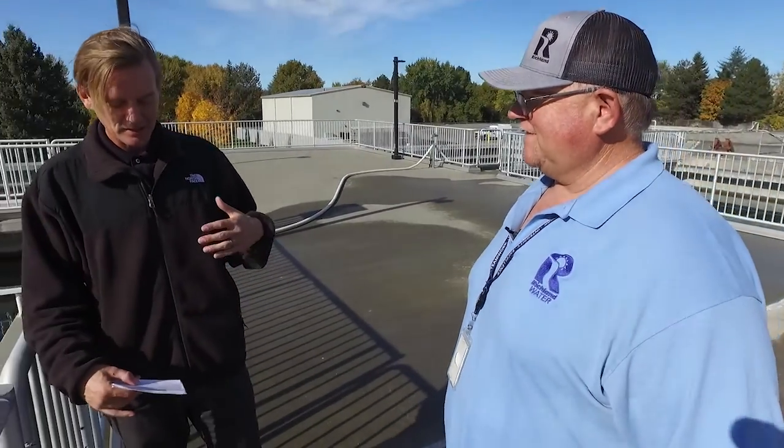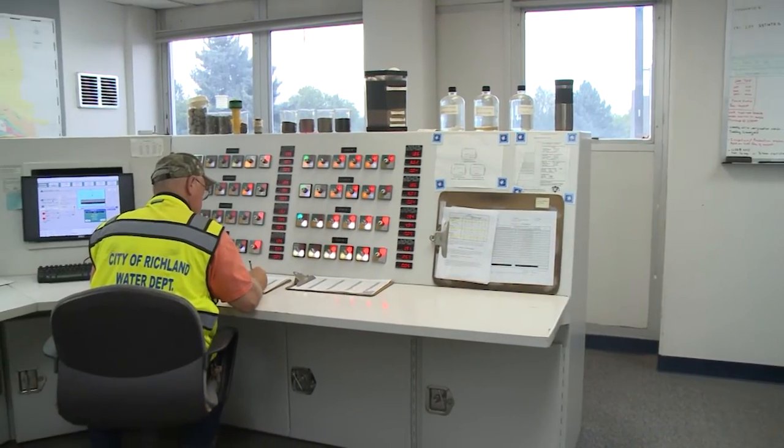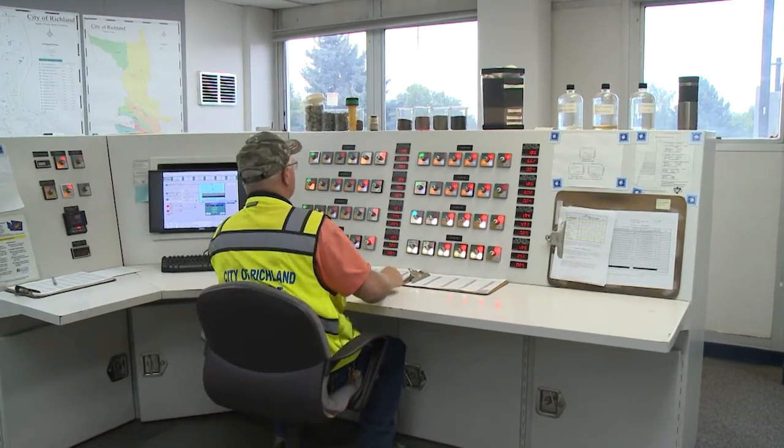That's amazing. Now, we've talked about how the water is treated. So now that we have treated water, how do we distribute it to every city, home, and every business? So from here we have our clear well where we hold the water. We have 2 million gallons of storage here, and then we have a high service pump where we pump the water out into the system. And from in the system we pump it to the reservoirs and to our booster stations.